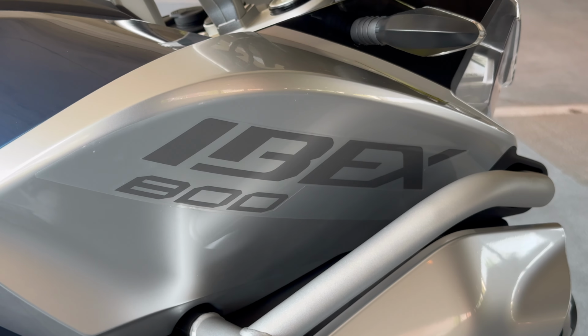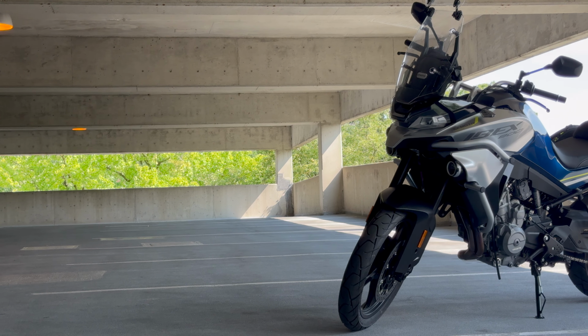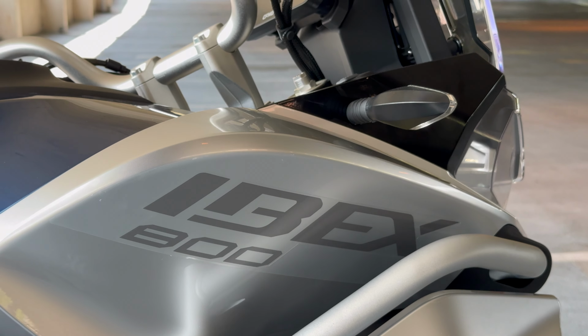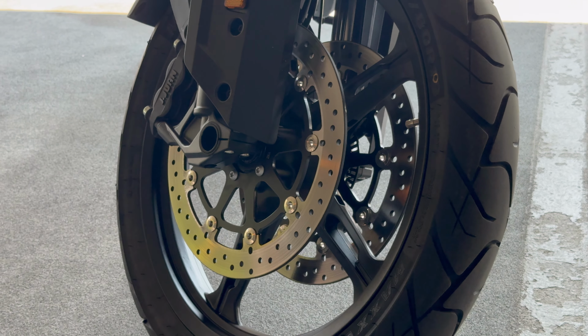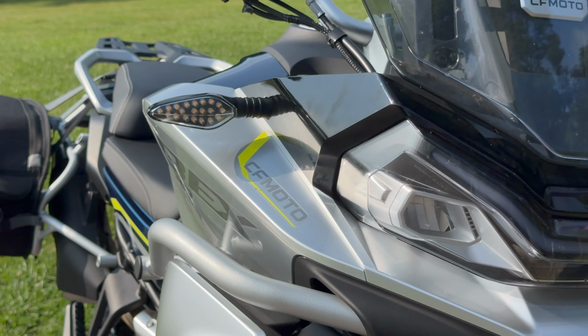CFMoto came to the United States in 2002 and predominantly sold ATVs and side-by-sides, but after a hiatus began importing motorcycles again to the United States in 2022 with models like the 650 NK and the 650 Adventura. In 2023, CFMoto launched the Ibex 800 series in the United States with the Ibex 800S and 800T. The main differences between these trim levels include heated grips, a heated seat, quick shifter, and spoked wheels on the 800T, not available on the 800S.